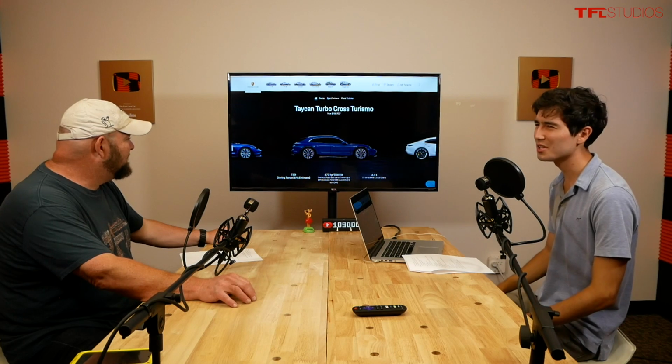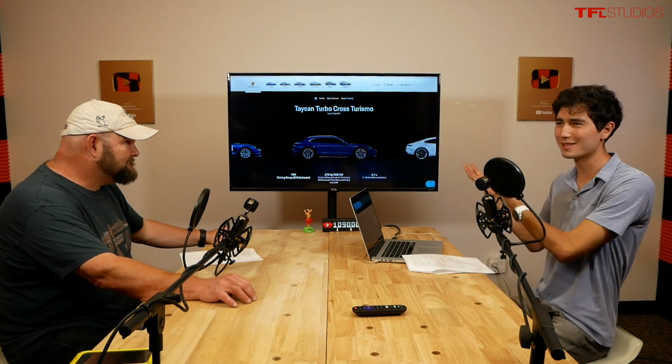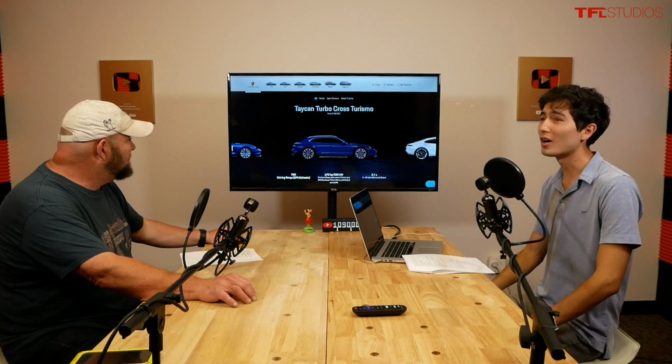And for all you wagon fans out there, especially you progressive wagon fans who have been begging for an EV wagon, well, I think this is your only option still in the US, at least for a sporty, performance-oriented one, if you get the Taycan Cross Turismo.